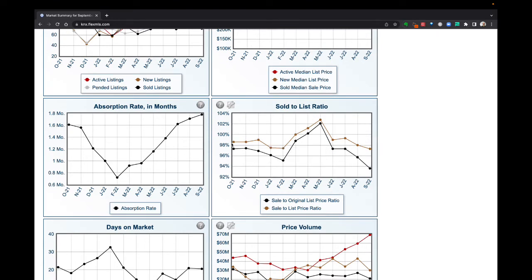It started last year at about 98% and then moved down, and then from March, April, May really jumped up where things were selling for above list price, and then since then has been trending down with more negotiation happening. And you can see that the list to sale price ratio, which is the gold bar, that's the final sales price, is right around 97.3%. So a little bit more negotiation happening there.